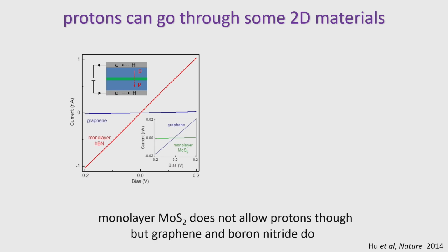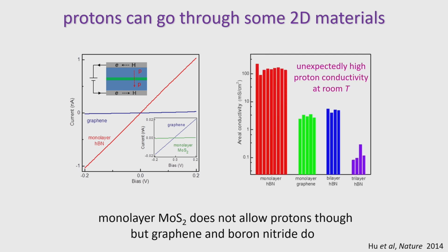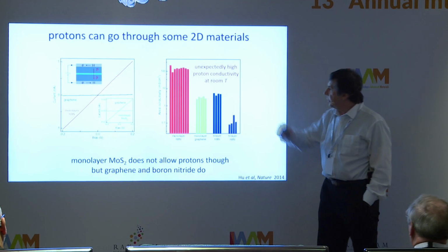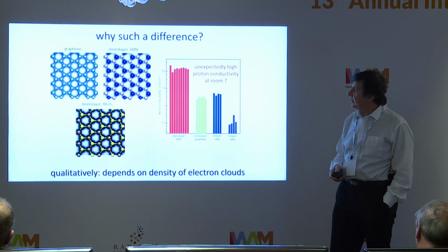And we tried many different two-dimensional materials. In this case, at that time it was graphene, monolayer boron nitride, and monolayer molybdenum disulfide, and found that monolayer molybdenum disulfide, despite being rather defective, lets no protons go through, but the champion turned out to be not graphene in this case, but monolayer boron nitride. Even bi- and tri-layers show quite decent conductivity.